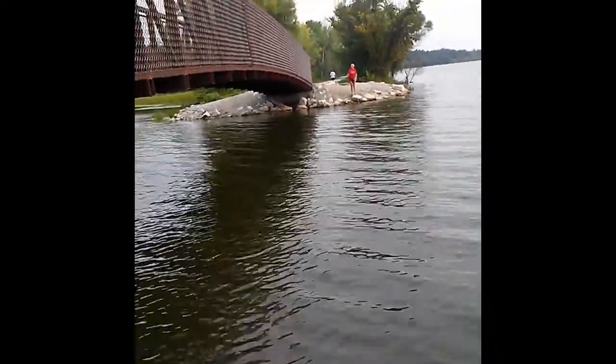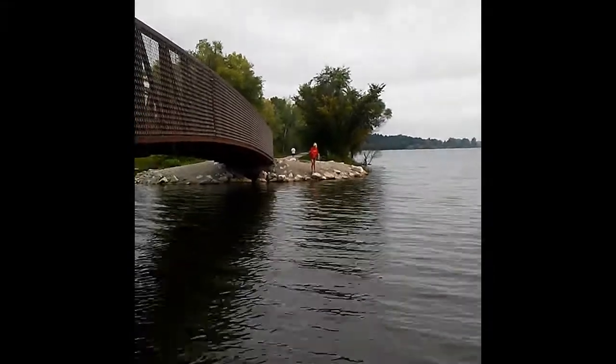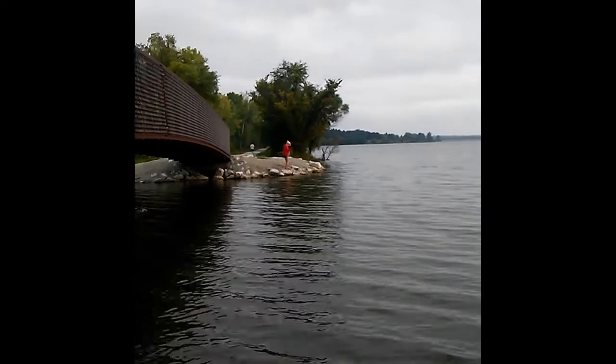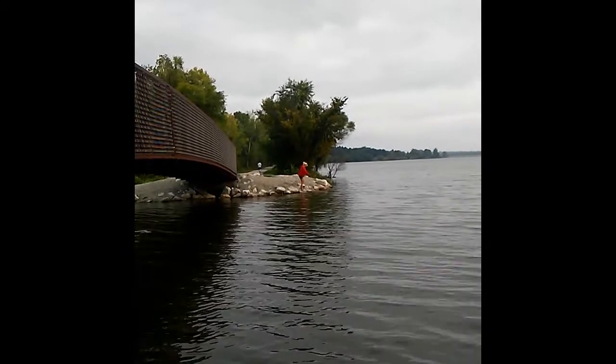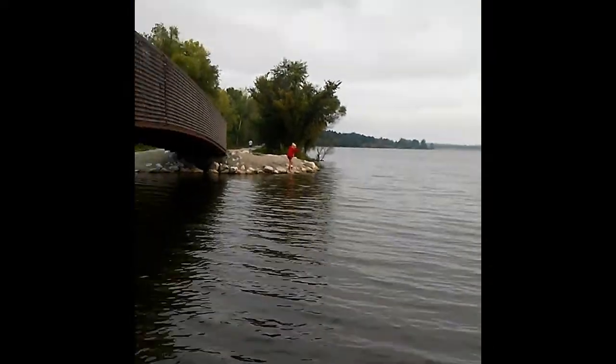We've decided to divide and conquer. You got me on this side of the bridge, and then I'm on this other side of the bridge. A little competition, see who can come up with the first item of the day. So far, some seaweed and a tree bass. That's about it. I'm gonna see how well she does over there.